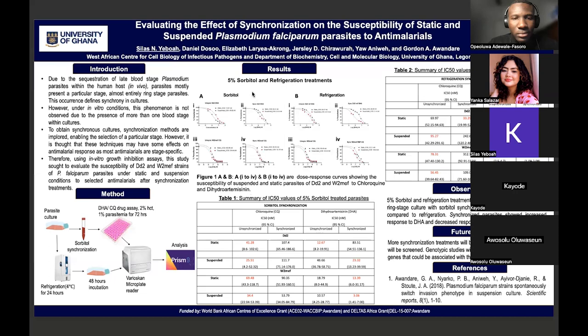Fast forward to the results section. Figures 1A and B are some selected dose response curves that were obtained after analysis using GraphPad Prism. Subsequently, I have some tables that show a summary of IC50 values of these parasites under the treatments after they were screened against dihydroartemisinin and chloroquine.